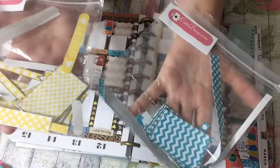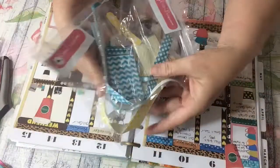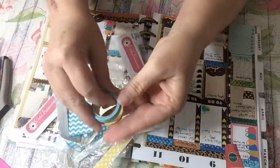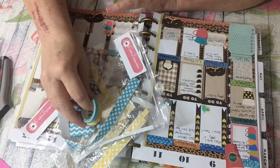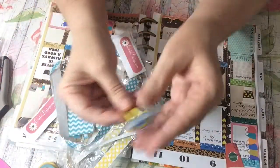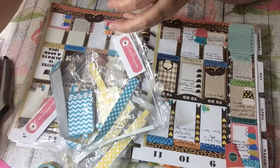And I'm using her polka dot line she made. I'm using her yellow one and her teal one. I'm going to use them together. If I need any extra washi that didn't come with the kit, I'm going to be using one of these two, this yellow or this blue here. And, of course, for my paperclip this week, I'm going to be using the rainbow. I thought it would go good with the colors.